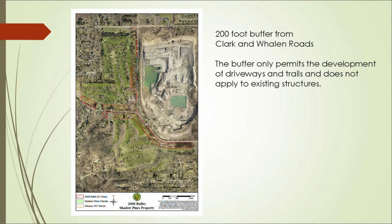So there is that buffer area that has to be maintained. It can't have anything, can't even put parking areas in it. It's got to be a driveway or walking paths. It may be hard to see from the back, but you can see in the red highlighted that 200-foot swath that covers the road frontages along these two sides.